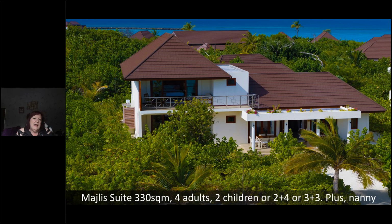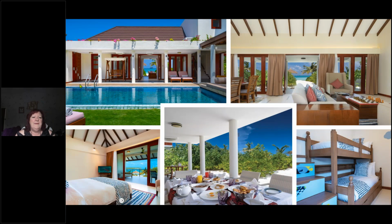And then we have our Marge-less suites, which actually accommodate 4 adults and 2 children, or 2 plus 4, or 3 plus 3, plus a nanny or a granddad that perhaps wants to come along, and they're the two-story villas. They have the most magnificent pool right in the middle of their buildings there. Here on the bottom right, this is a children's room, so it's all done in a storybook feel to it. It's really lovely.